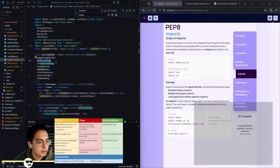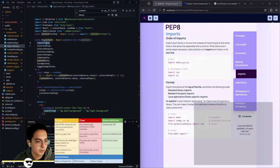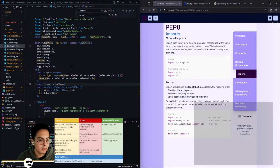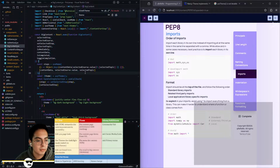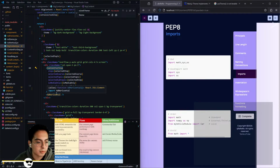Toggle completion, that's fine. The content has its dark theme. We don't need that. Completion for sure. Const theme. Use theme. Perfect. Its dark theme has to be replaced with theme. Fantastic. Pretty sure content fourth step. Right.